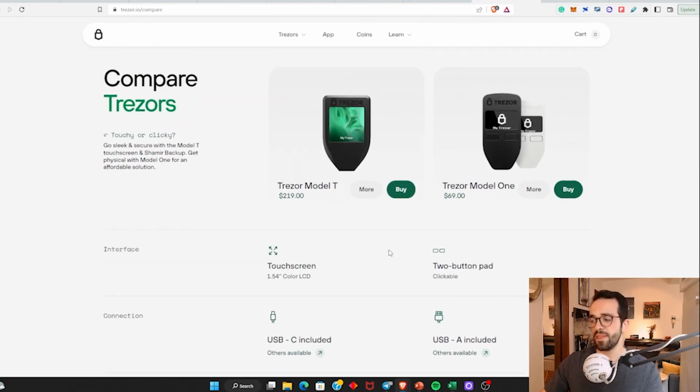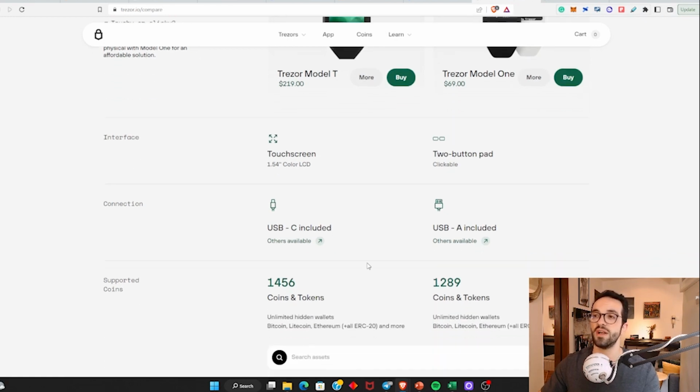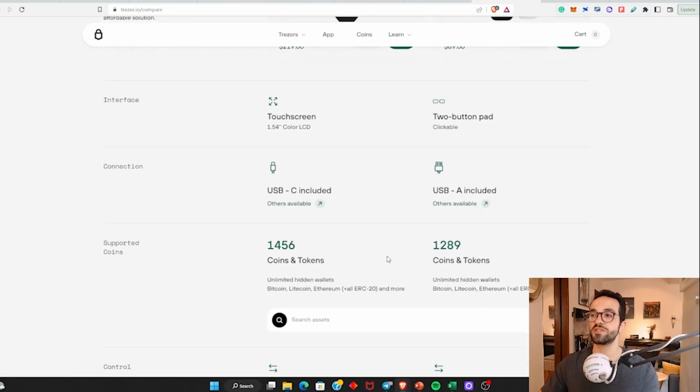By the way, this is not too hard to do, okay? Once you use one of these cold storage wallets, you will see how easy it is to send transactions back and forth. You can connect your MetaMask wallet. You can interact with DeFi applications. You can use decentralized exchanges. It's extremely easy to do, so really no excuse to not have one of these things. Okay, they both have the USB connection.